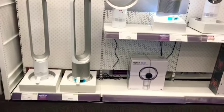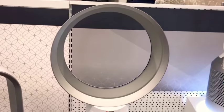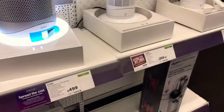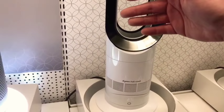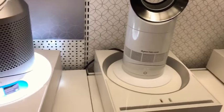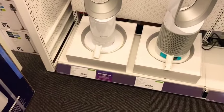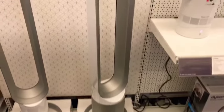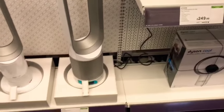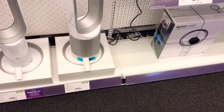Got the Dyson fans, which I absolutely love. Maybe next year, if I can afford one, I'll get a Dyson fan. That's the hot one. It's coming through hot, 27 degrees. That's not bad. It's a big fan. That's the tower fan. Okay, I wouldn't mind one of them, to be honest. I'd rather spend £500 on a Dyson fan than on a Dyson Ball.